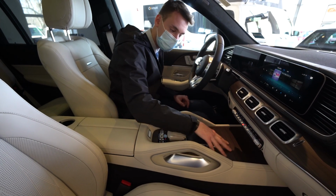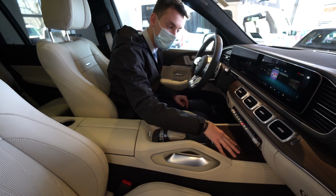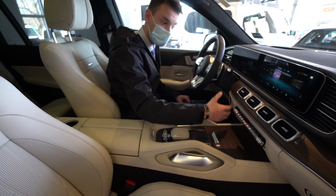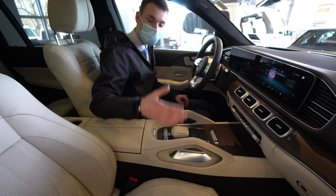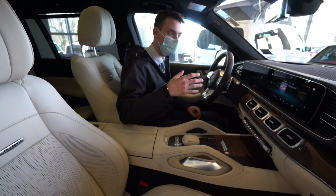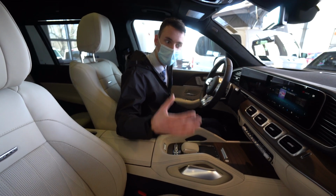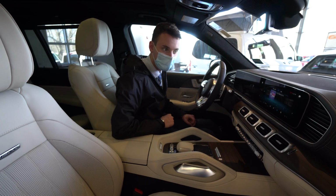It's a magnet for stuff floating around, like fingerprints, dust, stuff like that. And the natural grain wood ties in very nicely with the exclusive Nappa leather. Having that diamond stitch, it's a very classic, very elegant leather interior, and the wood trim, I think, flows naturally with that styling.